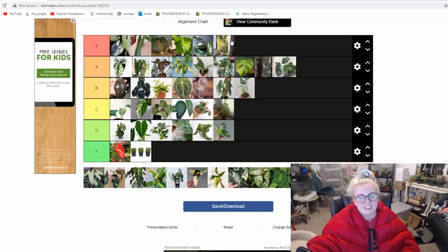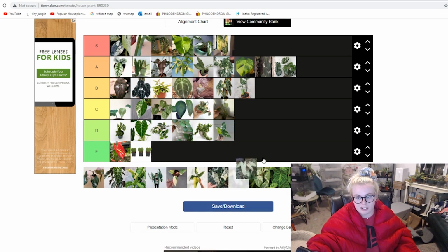Not hard to get. It's a rare plant, but you can find one. And yeah, it's really pretty. Some of them have some pink variegation spots on them, which is just amazing. So, yeah. The next plant we have after that is the Philodendron Paradiso Verde, which I'm going to give B.